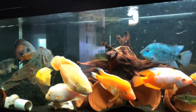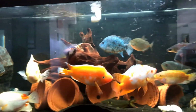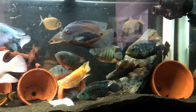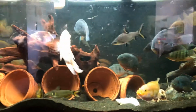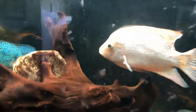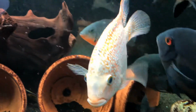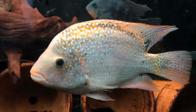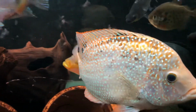So yeah, got some big Oscars, big Dempseys. My Waru is looking pretty darn awesome now. My flower horn and my red Texas. This Texas guy, I've never seen anything like him. You know how they say they fade? Well, he just never seems to have gotten out of that stage. I think he's pretty awesome.